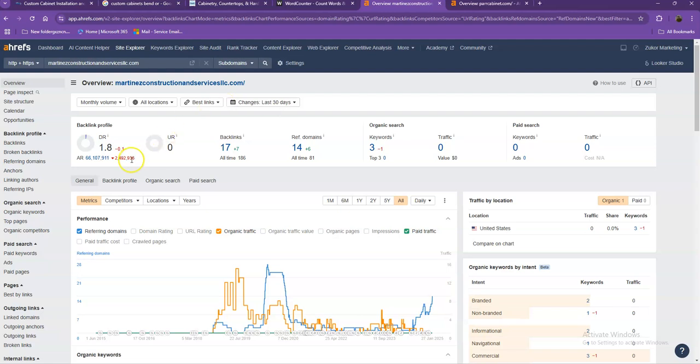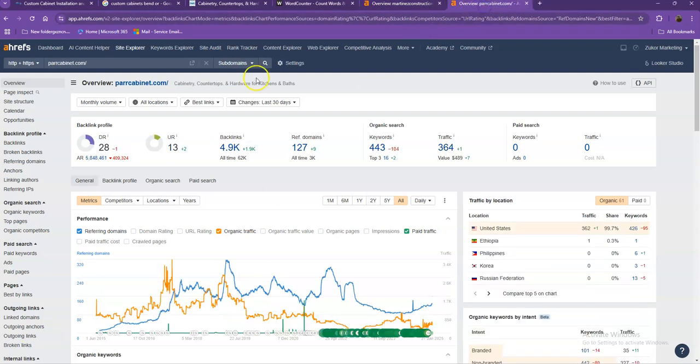We'll be talking more about the numbers, starting off with DR. This is the level of trust that Google has in your website, and UR is the strength of your website. Backlinks, on the other hand, are other websites that refer to your website, so they're like shout-outs from different directories like Yellow Pages, Yelp, and the like.